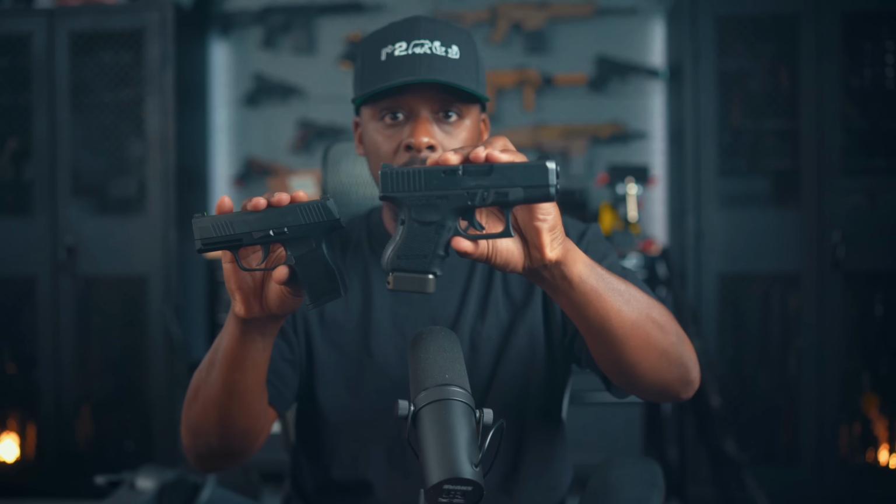But the P365 for me was a game changer from a concealed carry standpoint. This is the gun that made me put down the Glock 26. When this came out, I went to this. Now, if this had come out and it was just small and had high capacity, but the recoil was kind of harsh and I just didn't shoot it as well, then sure, I would probably have still stuck with the Glock 26. However, I shot this really well. It felt really good in hand.